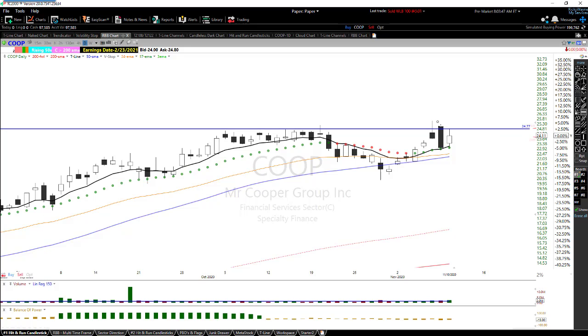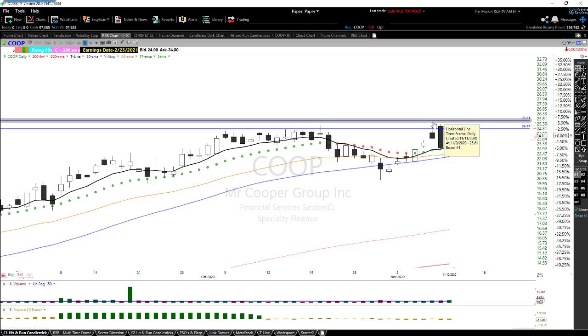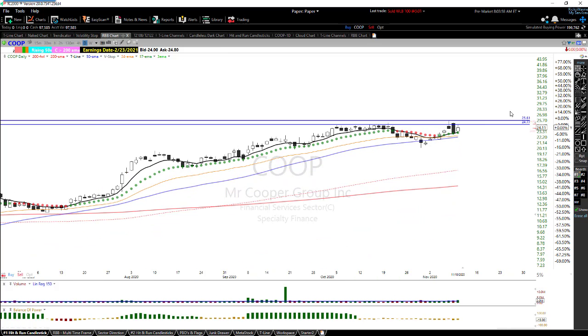I do not need to necessarily wait till we get over this high here, although if other traders want to do that, that's perfectly fine. That would actually be the safer trade right there. So, well, let's keep an eye on that. That actually is looking very nice.